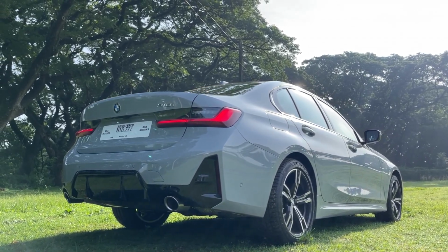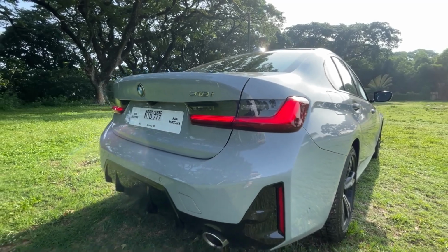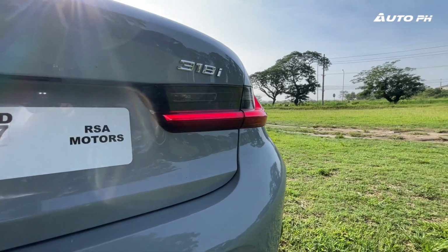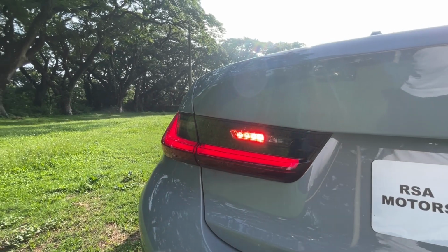This area is personally my favorite part of this sedan, and some will say that it looks like a Honda City, but it's actually the Honda that copied this. Anyway, we do get full LED taillights here with a rear fog light on the left taillight.